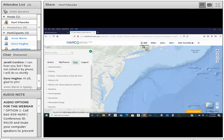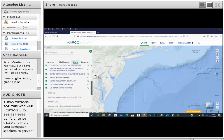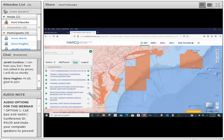So here it is. When you click there, the first thing you see by default is this ocean base map. And on the left are those dozen themes that I talked about earlier, the different classes of data. And this is very easy. Administrative, just alphabetically, is the first one, essentially government boundaries. You click on that, and you get this drop-down of all these different options. For anything, all you have to do is click on the circle to turn on one or as many combinations of maps as you like.